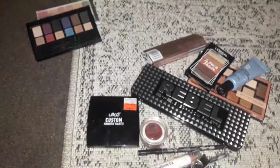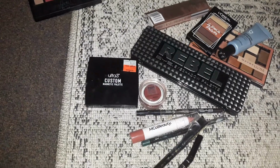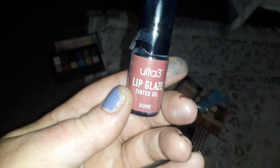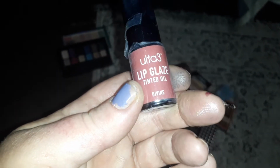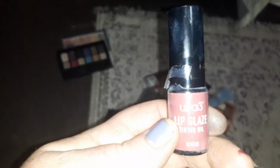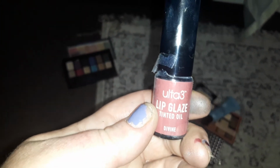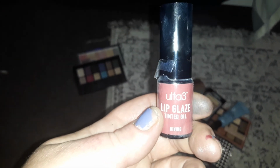Let me see if I can find that one other thing. Hold up. Okay, I found it. This is by the same brand, Ultra 3, and this is the Lip Glaze Tinted Oil in the colour Divine. Sorry, I have it in a more pink, but this is a bit more of a wintry colour. I'm actually going to swatch this to show you what it's like.